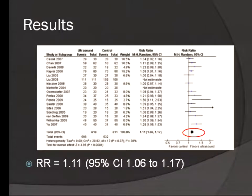The results. So these are all the studies included, and as you can see, most of these studies already showed at least a trend towards a benefit with the use of ultrasound, and then the meta-analysis of all these studies combined showed a significant increase in the rate of success when ultrasound was used. Now, you will likely say, well, 11%, is that something really significant? Does it really make the blocks work better?